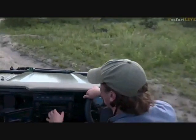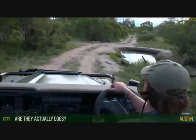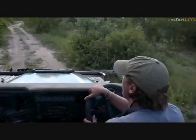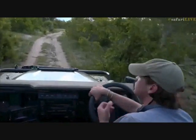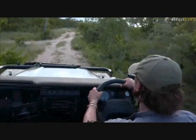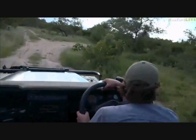Hello, Austin. Austin wants to know, are they actually dogs? Yes, they are, Austin. But they're not closely related to your wolf or other dog. They're separated from them about 1.8 million years. They've got an extra toe that dogs don't have, and they've got specially designed teeth for ripping apart animals. So that's the two major differences between the wild dogs and domestic dogs and wolves. Even though they are related to dogs, they have the same common ancestor.